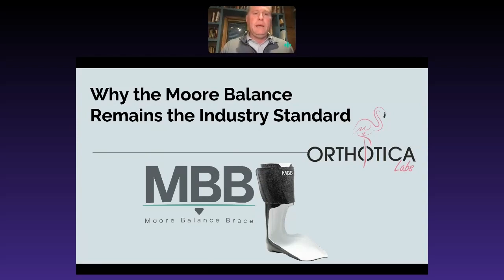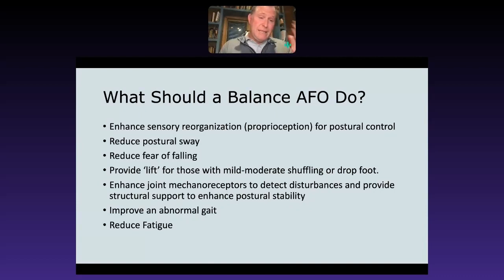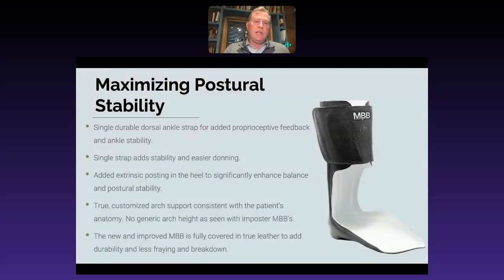So why is the Moore Balance Brace, I believe, the industry standard? Because it does these things, and most of these have been shown in studies. We're going to reduce postural sway, reduce fear of falling, and provide almost like a spring lift for them, because these are basically posterior leaf spring devices. We're going to be enhancing joint mechanoreceptors to detect disturbances, which is basically what proprioception is, really joint proprioception. We're going to increase postural control, improve abnormal gait, reduce fatigue, and that's ultimately what we do here.